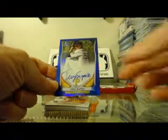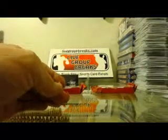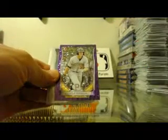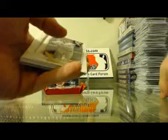Trey Supak. Blue refractor auto, Trey Supak, 111 out of 150. Kyle Freeland, Jordan Schwartz, refractors. Purple Ice. Chris Oliver. Austin Meadows. It's a nice one. Yeah, that Trey Supak spot, it's a spot that continues to give.